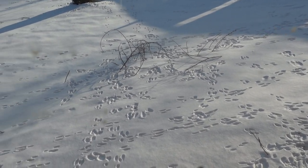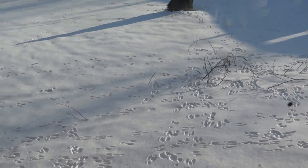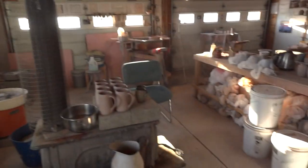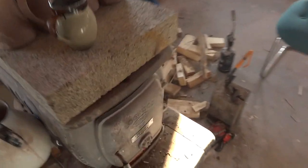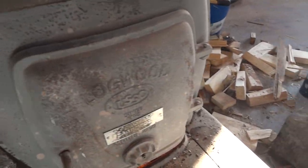Oh my. Rabbits, rabbits, rabbits. Whoa, that looks good. It is cold here today.